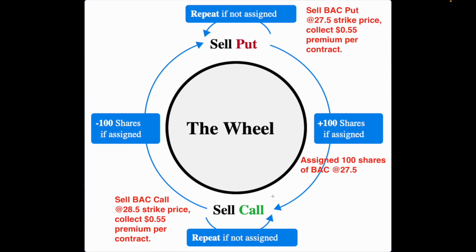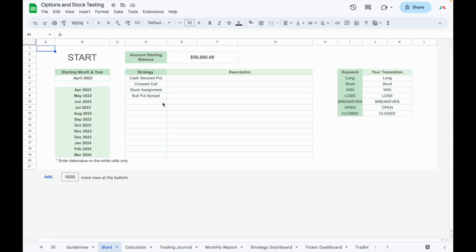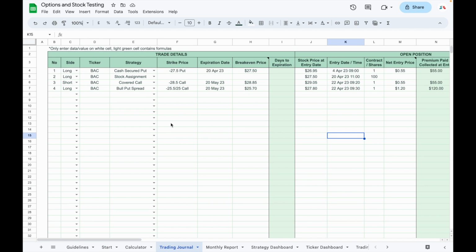It is crucial to sell call options at a higher price than the price at which you bought the shares. In this video, I will demonstrate how you can easily trade your wheel strategy using this trading journal. On the Start tab, input your chosen strategy such as cash secured put, covered call, stock assignment, or any other names you prefer. Here is an example I have prepared for you.